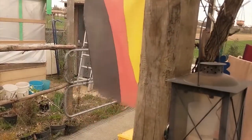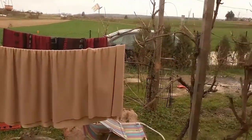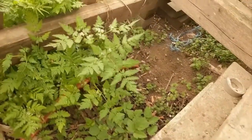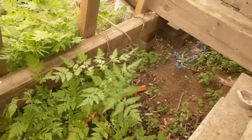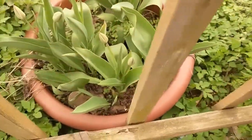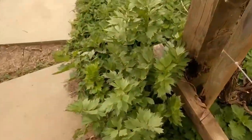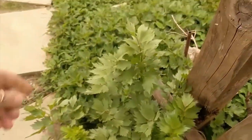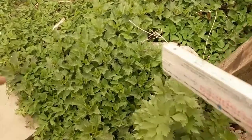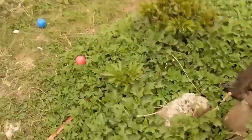It's the only thing in Germany. Is that chervil? You can eat that. I've never eaten it in my life, but the tulips are coming. Lovage. Oh, that's super. Stinging nettles. You can make tea from there.